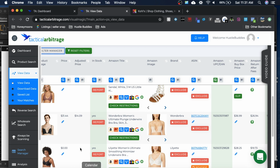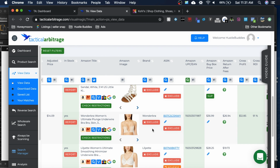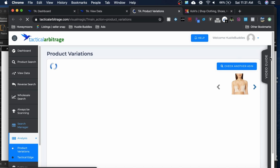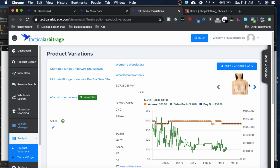So jumping back here, I like what I see here. I like the profit. Let's do a little bit of digging. So I want to know if it's only this specific size that is selling for $37 or if lots of them are. So if you click right on that ASIN within Tactical Arbitrage, it's going to pull up all of the different product variations. You can see the Keepa graph over there.